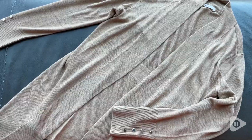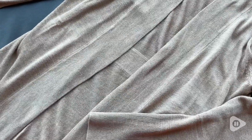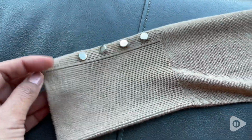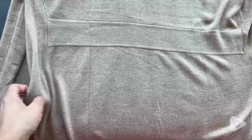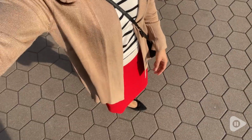I really like how beautifully designed this is. This is a very soft material, and these gold buttons give it that extra elegance. I really like the back of this cardigan since it has this stitching back waist belt that gives you a beautiful figure. Not only is this cardigan very stylish and fashionable and versatile, but the quality, it's just great.